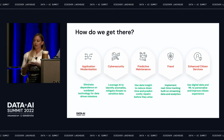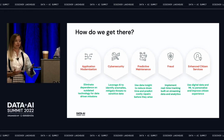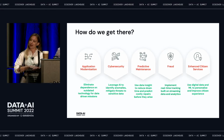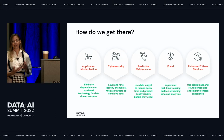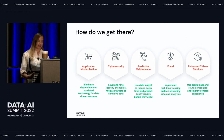And then with fraud, in order to actually identify and prevent fraud, we need to be able to see real-time streaming data coming in. So again, modernizing those applications to support receiving those data and insights in real time, so we can not just identify, even predict, but immediately mitigate once we see that come in. And then finally, we want to use our digital data and machine learning to personalize the experience for our citizens so we can provide those services to them. A lot of times we hear they don't know these services are available to them. If we can personalize and actually recommend services for our citizens, they can have a more streamlined access to that, and we can centralize that.